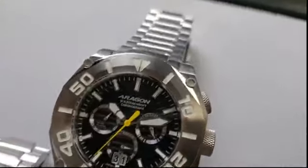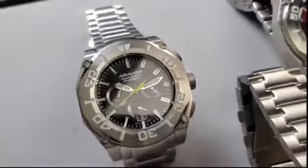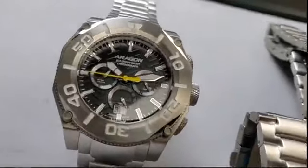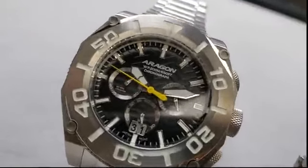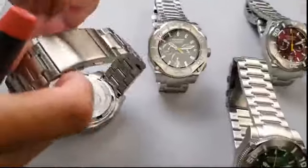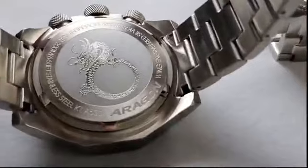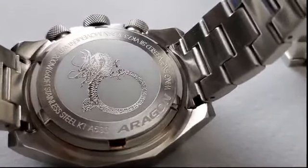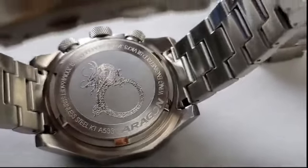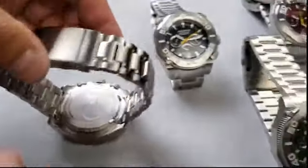Okay, and then we're using K1 crystal for this. And I want to show you this. I think a lot of you will enjoy it. If you look at our case back, which has our dragon logo. Okay, you will see this logo in every single one of our packaging.